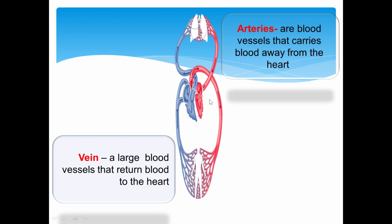They carry blood with oxygen to all our body parts. It's like a path that just carries blood with oxygen. So it carries blood away from the heart.